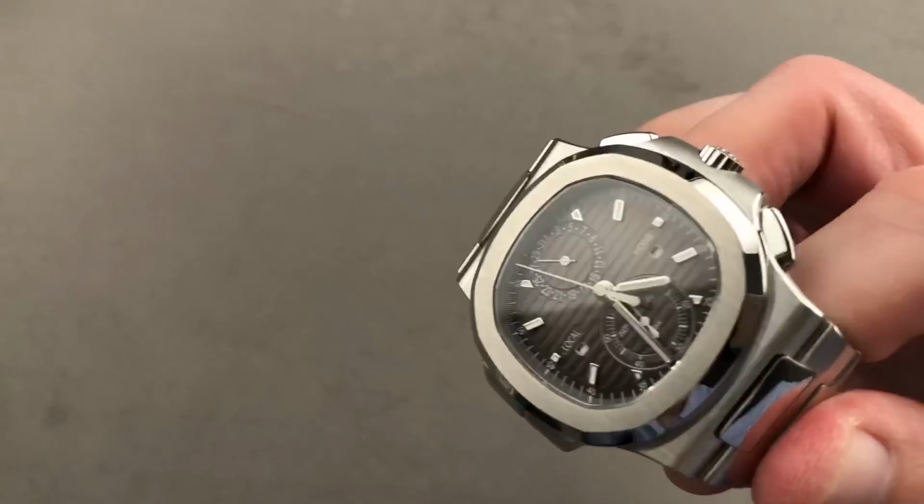Let's do a lume shot. I'm back with the Nautilus Travel Time Chronograph, the 5990, and as you can see, there's plenty of lume right here. Absolutely no doubt about what time it is. This is a watch for day or night, surface or subsurface.